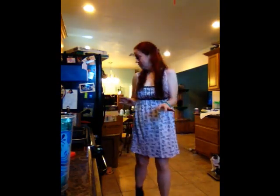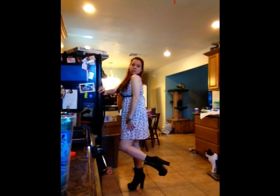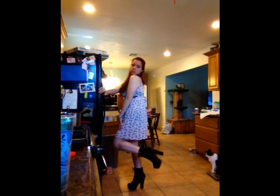And my shoes, oh my god, I love these shoes. They are new boots by Privileged. I love them. They're so cute. It feels like a nightgown. It's so comfortable and I love it so much.